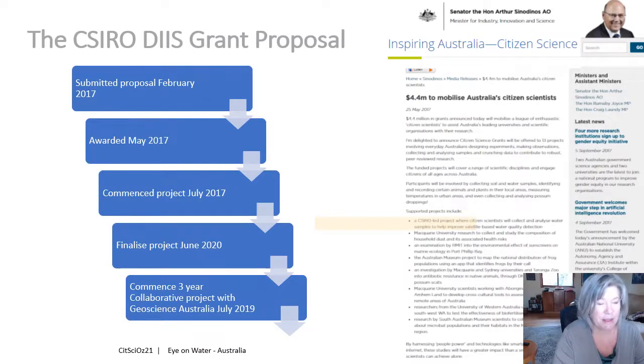So when the Australian government's Inspiring Australia grants were announced, we wrote a proposal and were successful for the Eye on Water project, which commenced in 2017. We included our project partners Marlis, the original app developers, as well as Hans van der Voort, so that we could leverage the learnings and outcomes of the previous Cyclops project run in Europe. The original funding was finished in 2020, but we also included the Eye on Water project as part of our collaborative inland water quality project with Geoscience Australia, which commenced in 2019 and will run through to 2022.